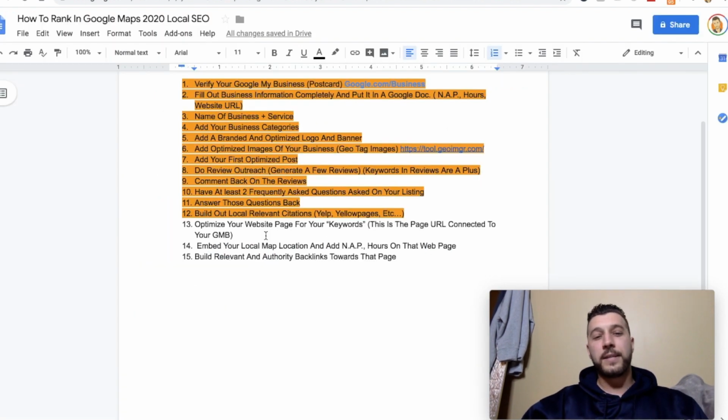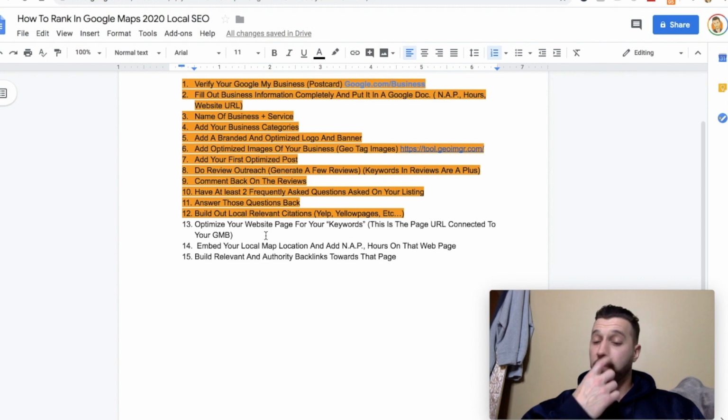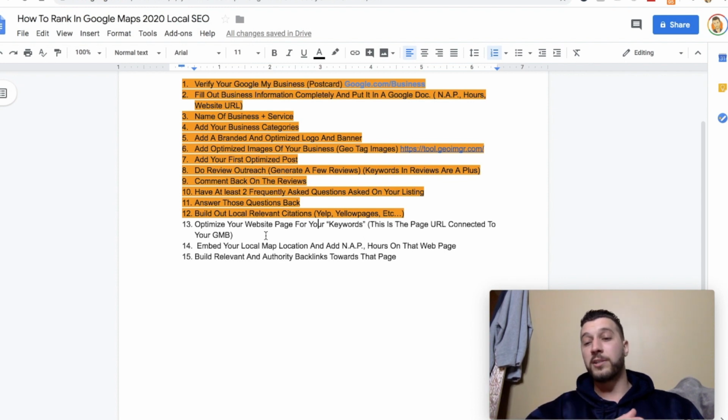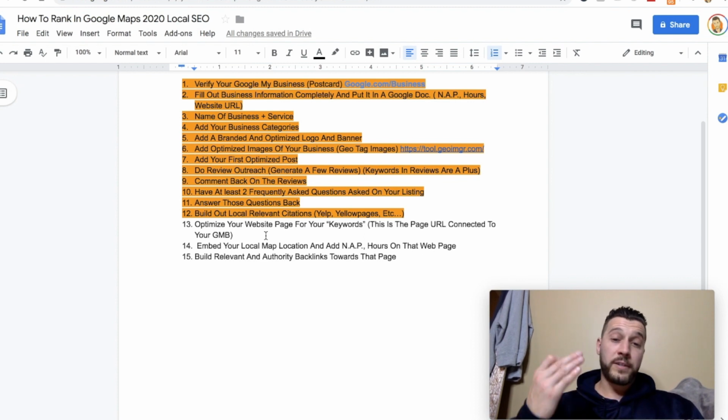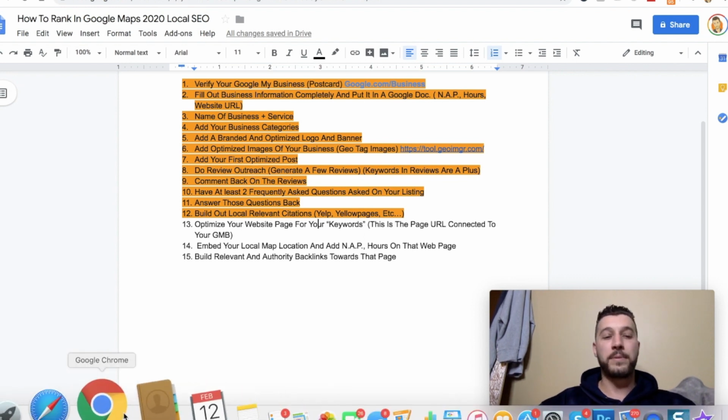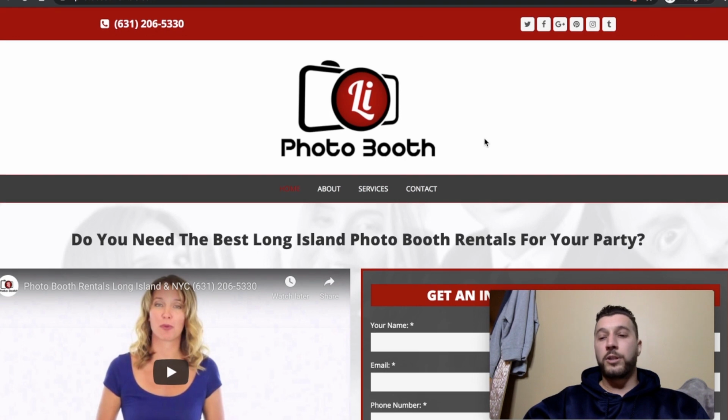So next on our list is optimize your website page for your keywords. If you have a photo booth business, and let's say you're a photo booth business in Orlando, your business should be all optimized for photo booth rentals in Orlando, photo booth rentals. We're obviously optimized because we service Long Island. That's what our client does. So we service Long Island and we do photo booth rentals. So let's go check out our website so you can understand what we mean by optimizing the website page. So here's that website, which is also ranking on page 1 of Google for main terms.